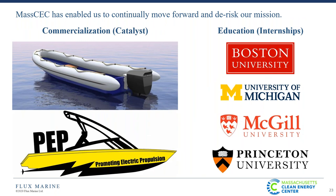And then, of course, one of the most important partners that has enabled us to continually move forward and de-risk our mission is the Massachusetts Clean Energy Center. As a recent recipient of the Catalyst Grant, we are developing a prototype demonstrator that will be raced, hopefully in July, at the Multi-Agency Craft Conference, a marine technology expo, for an event called PEP, Promoting Electric Propulsion, that's funded by the Navy to showcase new electric marine propulsion technologies for dual-use applications.